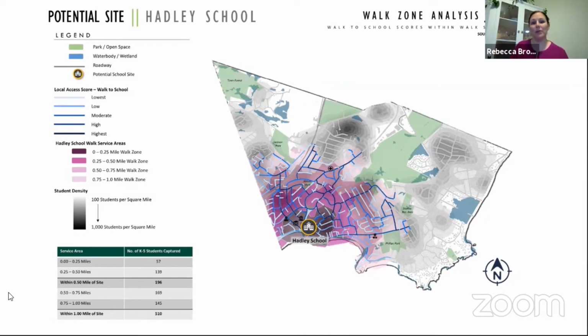And then we compared these to the walkability rankings for each of the schools, or the walk to school scores for each of the roadways. Those scores get calculated based on the geometry of the roadway, the volumes and speeds of traffic traveling on the roadways, whether or not there's a sidewalk provided, whether there's a sidewalk on both sides of the road, and what the condition of that sidewalk is, as well as whether or not it complies with ADA requirements.